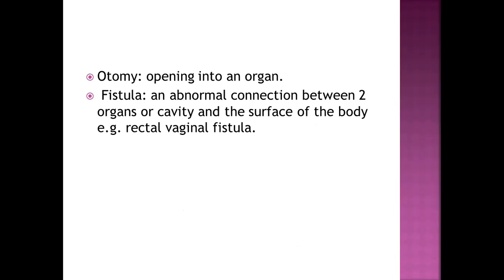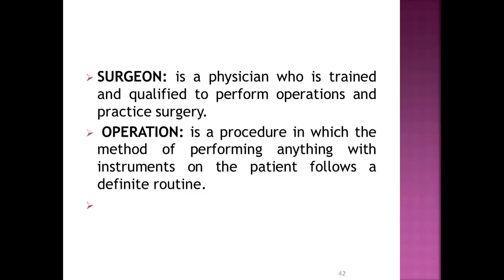Then a fistula is an abnormal connection between two organs or between a cavity and the surface of the body. An example is the rectovaginal fistula. Rectovaginal fistulas are mostly seen in women of childbearing age because as they deliver, the head of the fetus can easily press on the walls of the rectum and vagina, causing damage. So fecal content can come out through the vagina. That is what we're referring to as a fistula.